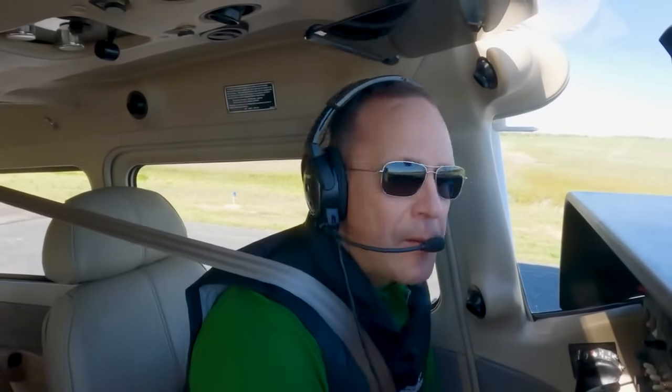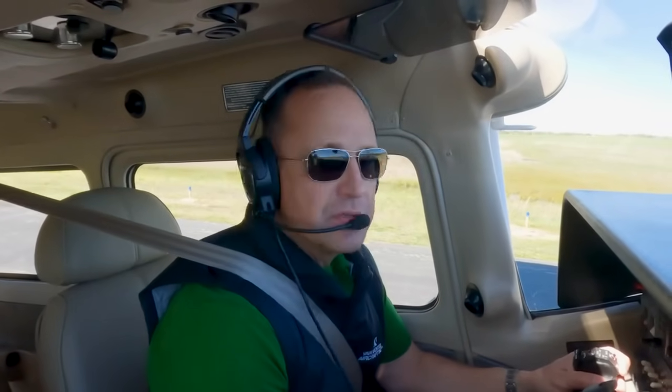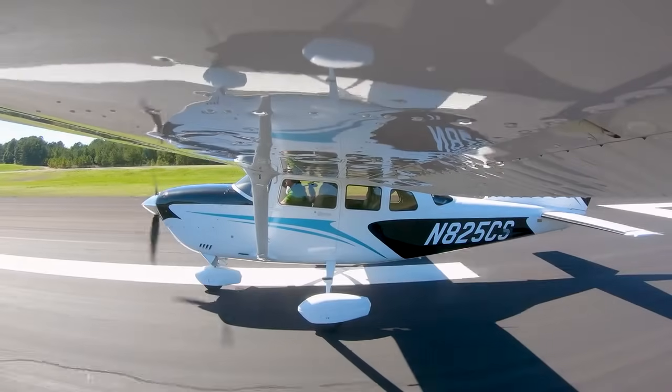Lane County traffic, Station Air Charlie Sierra, departing runway 20 via south departure, Lane County.